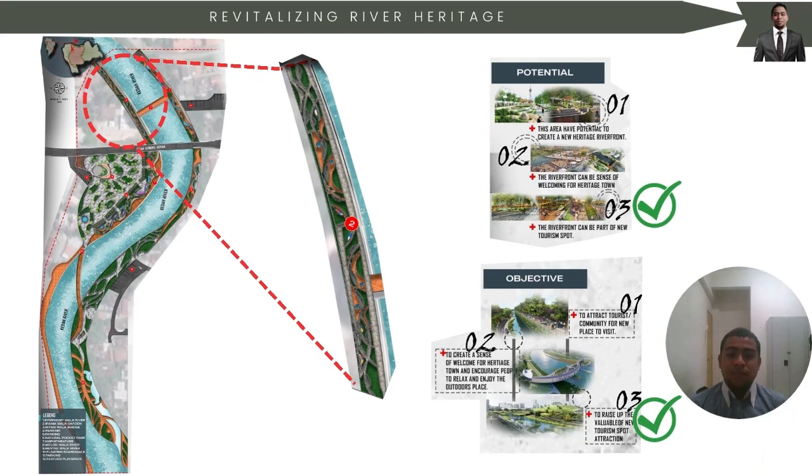We move to the next design. To reach the design, I have implemented my third potential and my third objective so that our visitors will remember this place forever. I have named this riverfront Irama Walk Garden. It is because the design I have inspired from the movement of paddy.